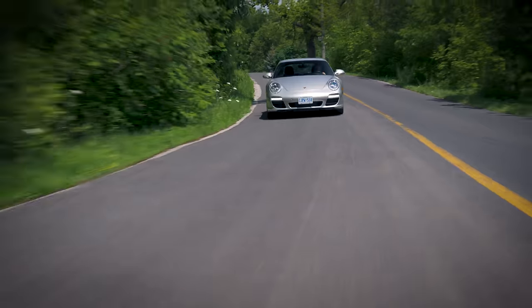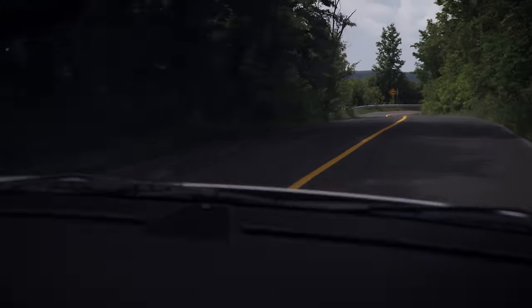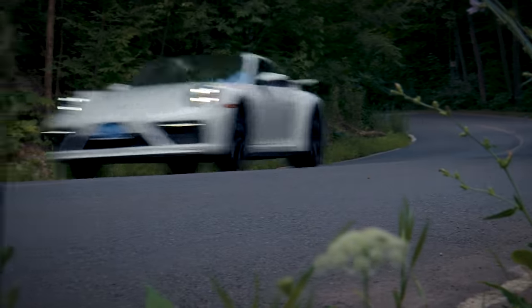There is a reason the 911 is an icon. It is, and this almost sounds like I'm putting it down here, but I'm not. It is the Golf GTI of the six-figure sports car. In the best way possible. And I can't wait to see if the 992 has kept that. Because damn, it looks good.